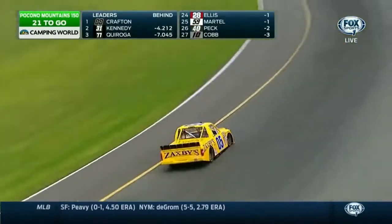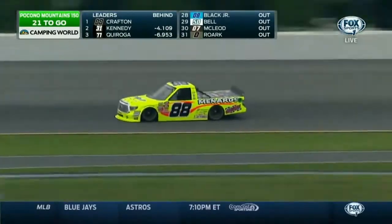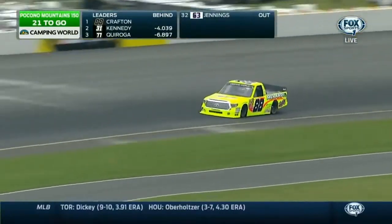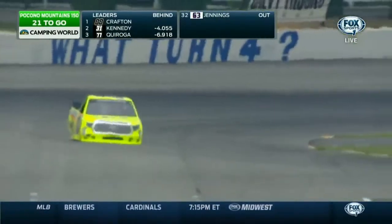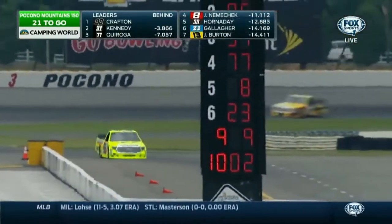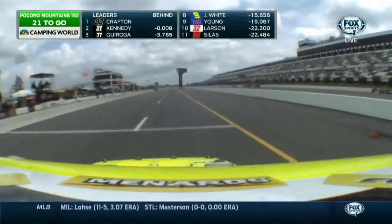The 88 of Matt Crafton will inherit the lead, so that'll be a bonus point for him. And right now, Tyler Reddick is behind Ben Kennedy, and Kennedy's running in the second spot. Reddick's the first truck a lap down. He's got a really fast truck. He catch a break here. Here comes Crafton to pit road. If Kennedy were to pit, that would put him back on the lead lap, and he might be able to rally late in the race because he is one of the fastest trucks.